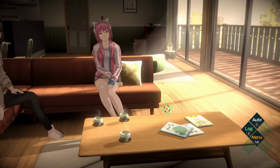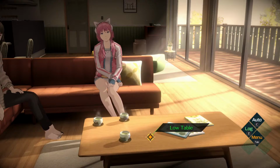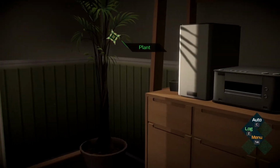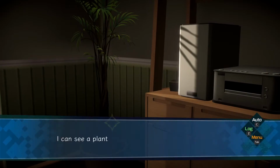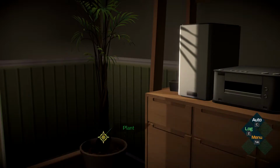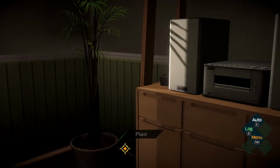Steam is rising from the tea. Can I look at their tea? No. All the tea is the same. Coffee table. Ba, ba, ba, ba. Can I look at the plant? I can see a plant in the corner. No insects, unfortunately. Sorry, Aiba. Oh yeah, she loves bugs. She's a weirdo.